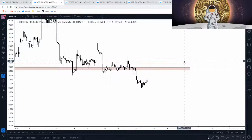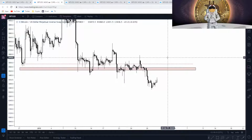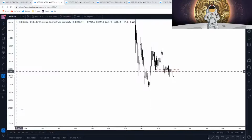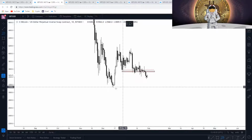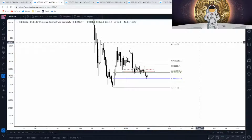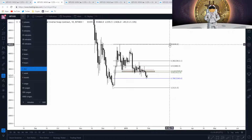There's really not much else to put on the chart. I mean, just for more confluence, maybe let's pull a fib from the bottom wick to the top wick. Anything significant there? And look at that. I did not plan that, by the way.